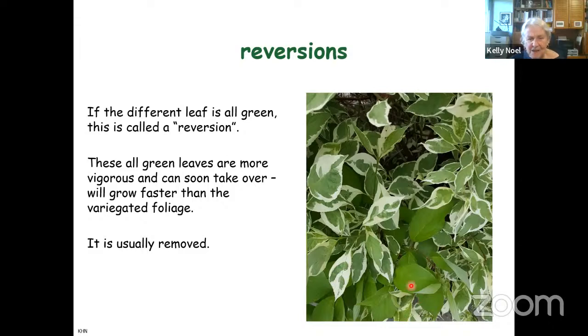It isn't very clear in the picture I took that these green leaves are bigger, definitely bigger than all of the other green and white leaves, because that's what happens. They have lots more surface to feed the plant. They get stronger and bigger. And eventually this will turn mostly green if they don't cut that out.